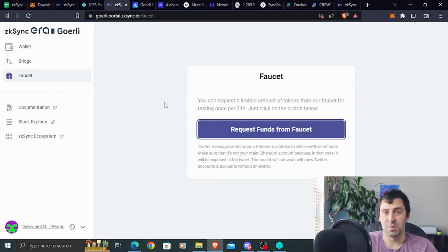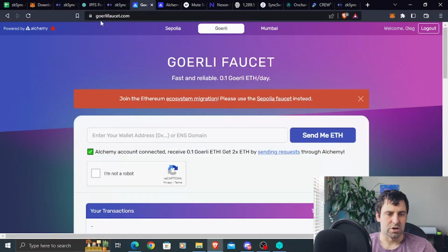But here's the pro tip. There is not going to be enough ETH for you to perform most of the transactions that we're going to perform. So you might want to request some testnet tokens for your Ethereum Goerli network, and then bridge it over. In order to do that, you're going to go to goerlifaucet.com, and it used to be that they would send you 0.2 ETH. Now they're sending you 0.1 ETH. So they lowered it, but it's still going to be more than enough for you once you bridge it, because we need way less gas fees on the ZKSync network.